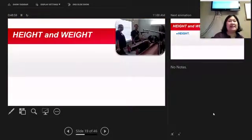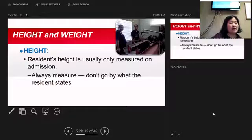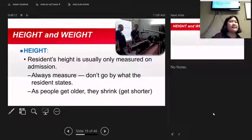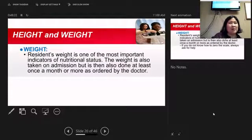All right, the next is height and weight. You do not have to do height for national testing, but we do have to do height on every new admission. Okay. Resident height is measured on admission. They don't go by what the resident says. They do shrink over time and get shorter because the cartilage in your bones gets thinner and you start to get shorter as you get older. So don't go by what's on the driver's license because they don't measure you when you go get your driver's license. They just go by your word, right?